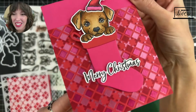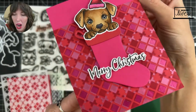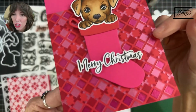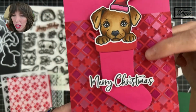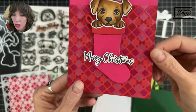You might see that a lot in the future, but that's so cool. You can ink blend over the dried, it's not paste, I'm sorry, I call it paste. It's wax, the dried Hero Wax. It just tinted the wax a little bit, and I think that looks so cool. And you can see obviously where it was on just the cardstock and how dark it is. So really, really interesting.